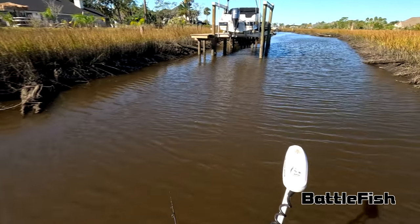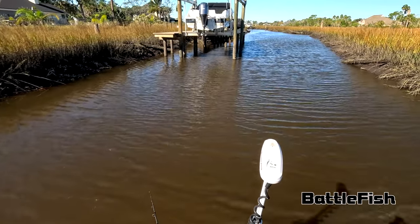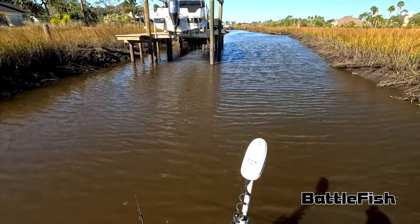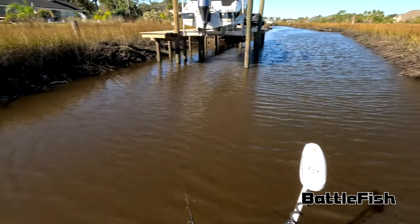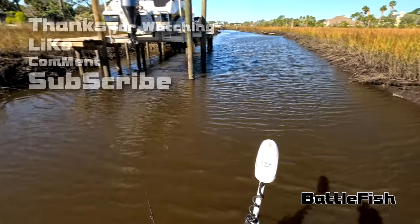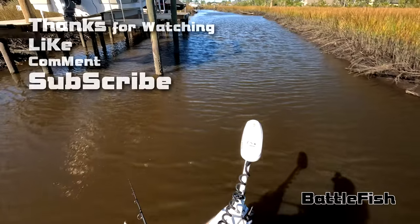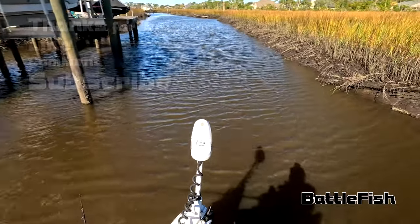While this area is not new to me, I do like to explore areas at low tide when I know I can get my boat in there, so I can see what the stuff under the water looks like. It's a great time to see what's exposed as far as structure. So as you can see, we have a lot of structure in this creek.